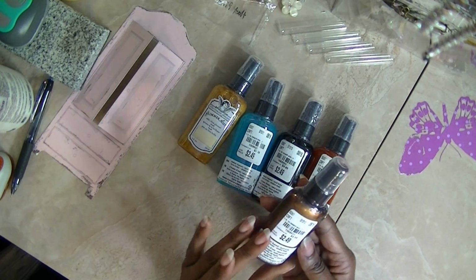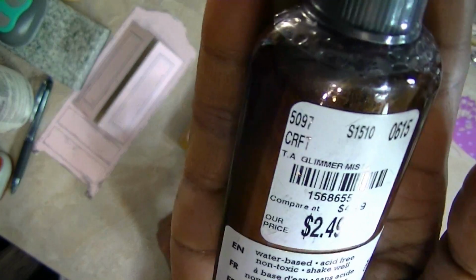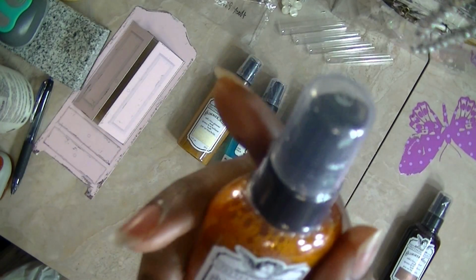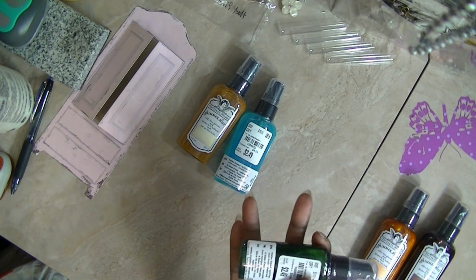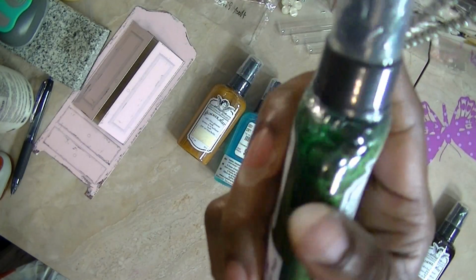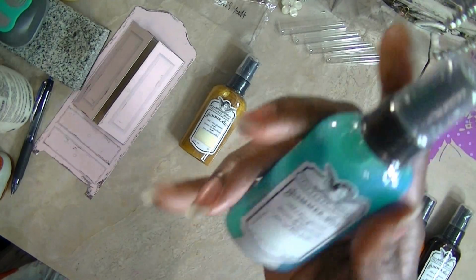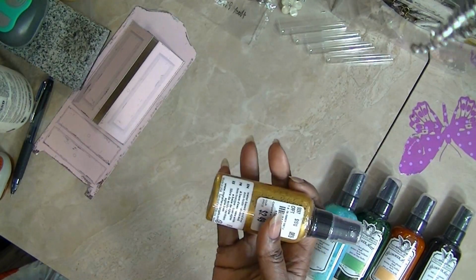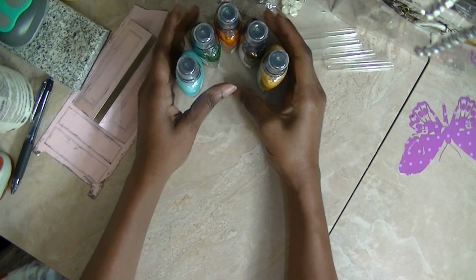I'm trying to find the colors on here. This is called Penny, and it's like a copper looking color. This is called, and I'm trying to shake it so you can see the actual color, apricot jelly. This is Money Bags, and it's like a green color, the color of money. This is called Blue Icing, and it's just a real pretty blue. And this is called Sunlight, and it is a pretty golden looking color. Those are the Glimmer Mists that I found.